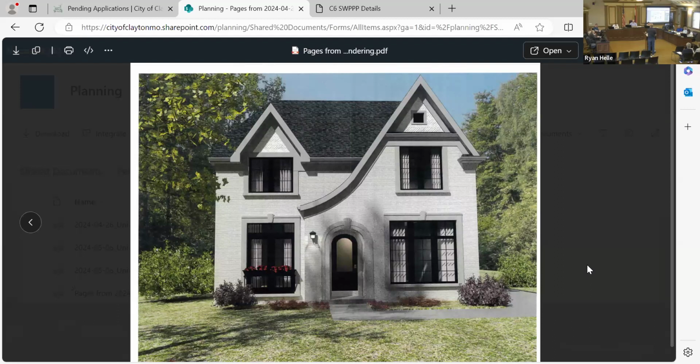Okay, the new rendering that I think you all have does reflect the new colors that the homeowner desired. Are these the colors? Yes. The one we had submitted before was before they had an owner. I'm not sure who exactly picked those out, but now that we have an owner, these are the colors that they want.